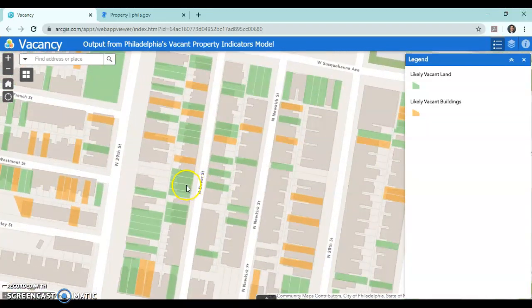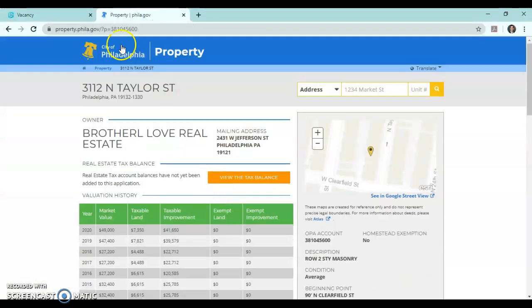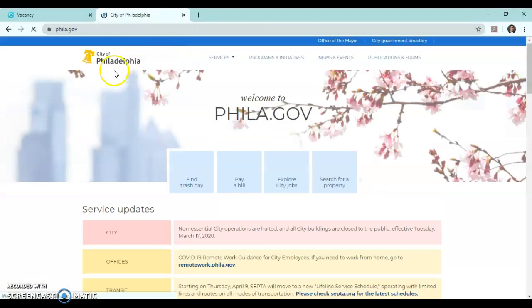So let's try out a couple of vacant lots and see what we can find. If you go ahead and click on a parcel, it'll give you the address, the owner, and then the building description. So when you see this, usually that means that it is a vacant lot. A way to double check it, and I'm not actually 100% sure if these two websites talk to each other. I believe they do, but I'm not sure how quickly it would be updated. So to double check, I like to use property.phila.gov.